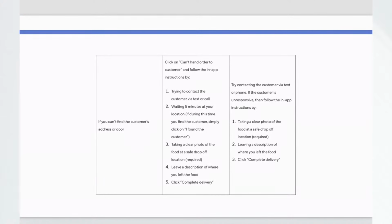The column to the right here is for contactless. Leave at door. So the procedure there is a little bit different. We can see we just simply have to take a clear photo of the food in a safe location.